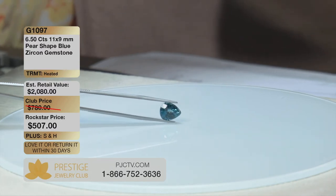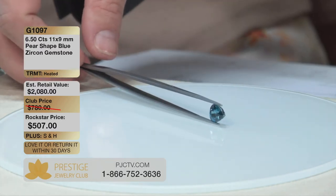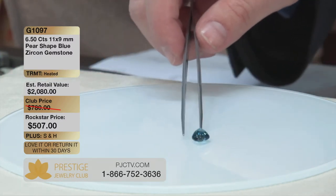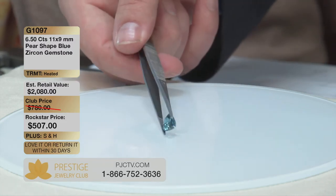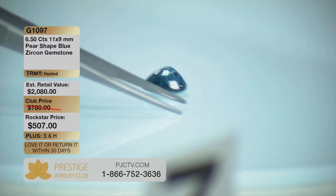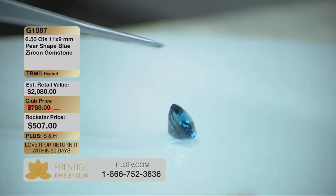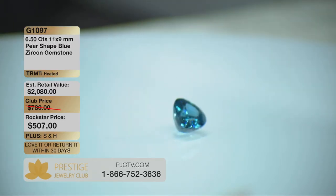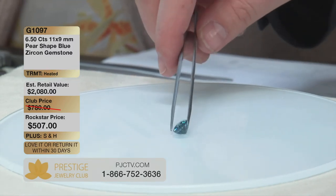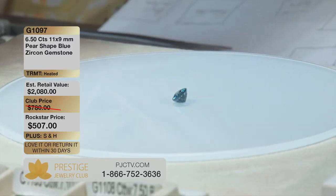This particular one is a pear-shaped blue zircon, 11 by 9 millimeter, and its estimated retail value is $2,080, but you can get it from us today because we are vertically integrated and we believe in passing the savings along to the consumer. You can get it for this show alone at $507. That's an incredible price. You have a 6.5 carat stone at $507. Do the math. It's not overwhelming, we have larger statement pieces. This is a statement piece not because of size, but because of reflectivity.